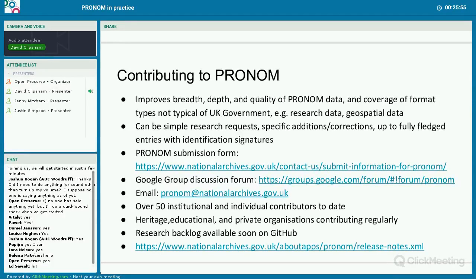To date, over 50 institutional and individual contributors have contributed to PRONOM, including both Archivematica and the Borthwick Institute for Archives, whose representatives, Jenny and Justin, will both be talking today. We also get contributions not just from the archive sector, but also from educational establishments, and private organisations are now contributing regularly to PRONOM. We do plan to make our research backlog available soon on GitHub. My target for that is towards the end of July.